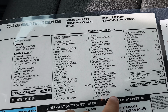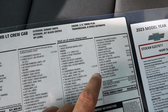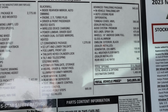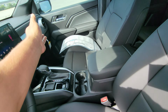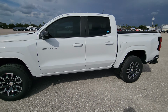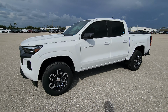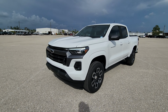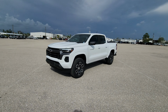Off-road steps. It's an advanced trailering package. Yeah, it got about 10,000 of optional packages. Comes out to 43. But I guess that is the price you pay nowadays for a mid-sized truck. It's around 40 plus. You could get the standard one if you don't want all those options for around 30K, without the leather, without all that fancy stuff. But you'll still get this nice look in the front. Looks really good for 2023.